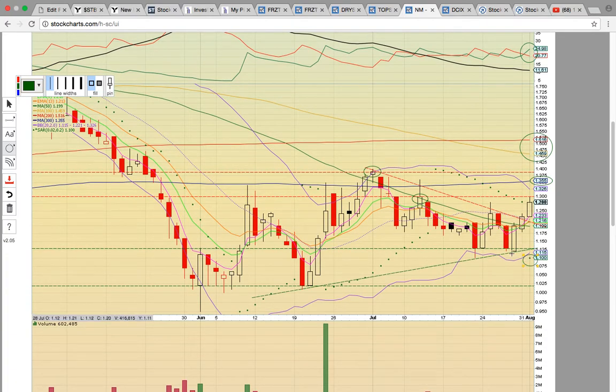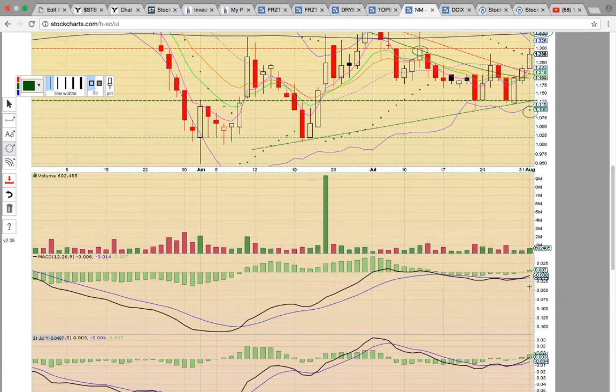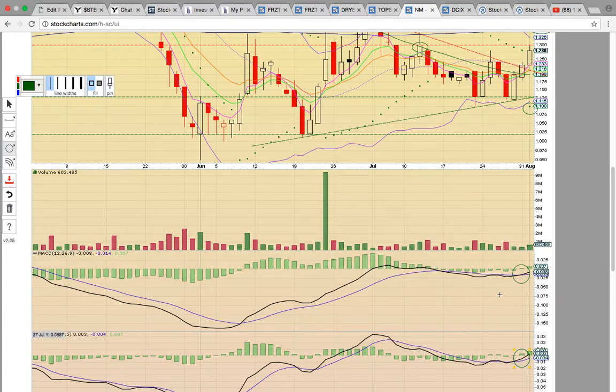There was a PSAR bull flip. We're just seeing if it can break out of this sideways channel and maybe get something going. So keep an eye on it. MACD bullish crossovers on both time frames.